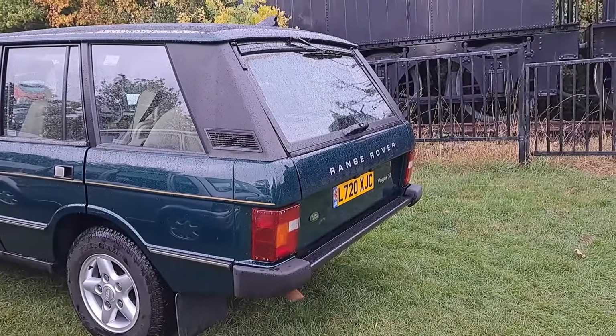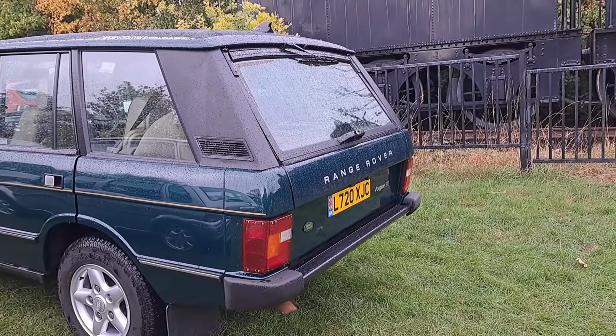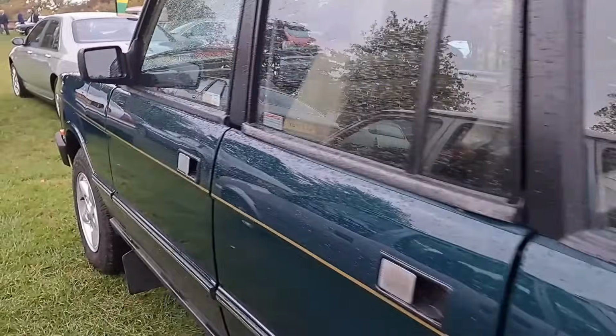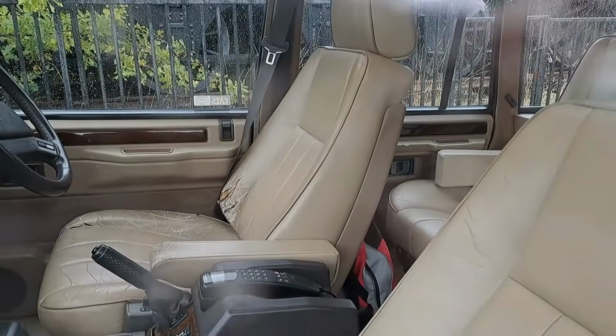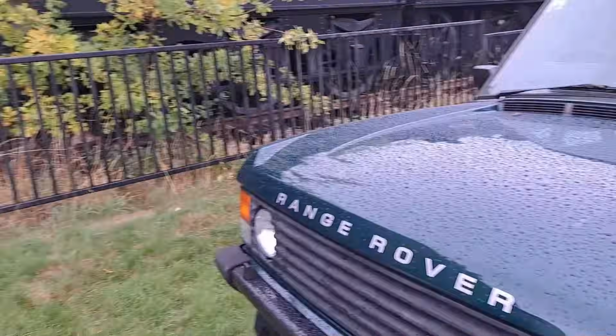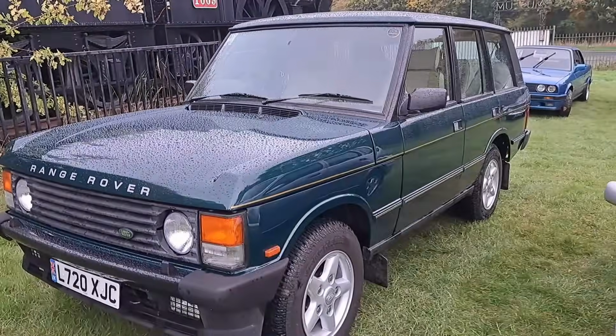This is a 1993-1994 Vogue SE, complete with a beige leather interior with wood and a car phone. I do like a nice beige leather interior. This has, I think, the 3.9 V8 in this one. That is in lovely condition as well. It's beautiful.